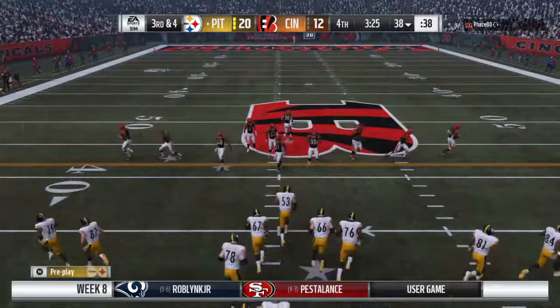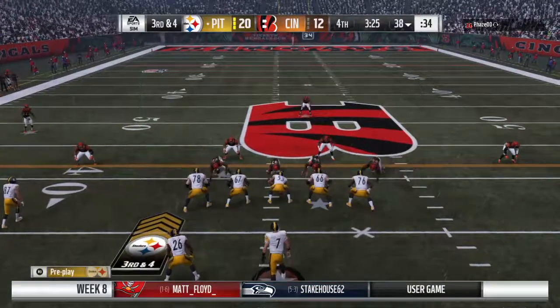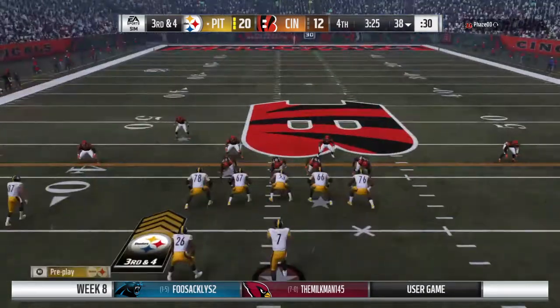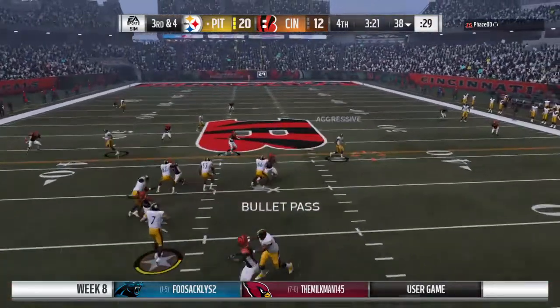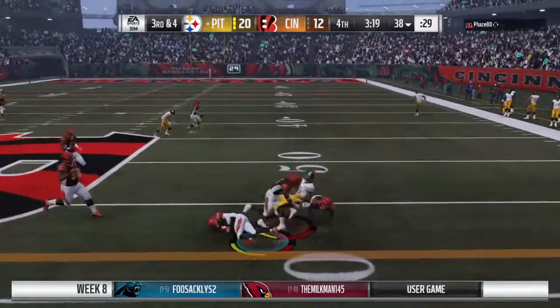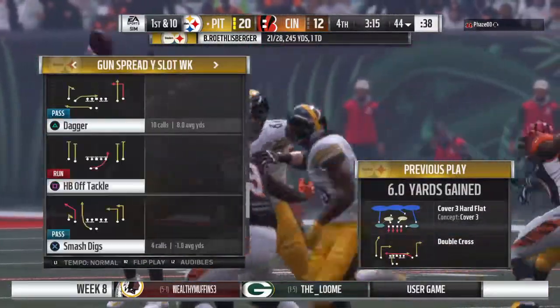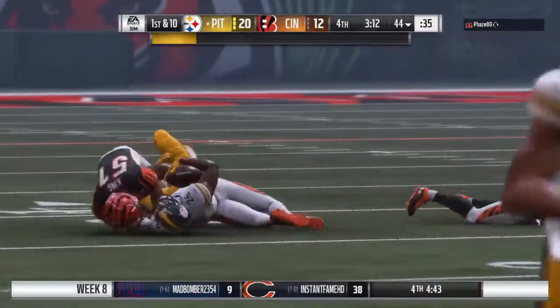Third and 4, and this crowd urging on their defense. They're up and making noise. From the gun on 3rd down, it's Roethlisberger. And he checks this one down to Williams. And the broken tackle helps lead to a 1st down gain. It's a pickup of 6 and good enough to move the chains.